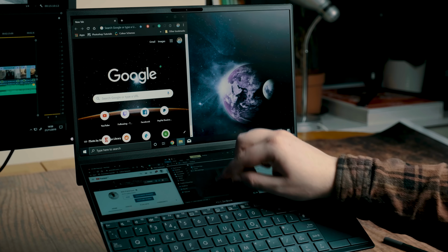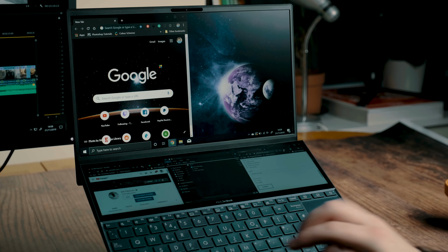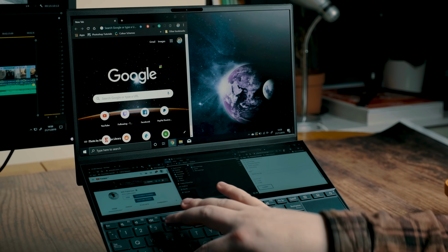Basically, having the extra screen is no gimmick. It actually works great for productivity, especially for illustrators, and especially for those who are doing work on the computer whilst reading something at the same time. I always find myself putting a YouTube video in there and then doing some work on the main screen.